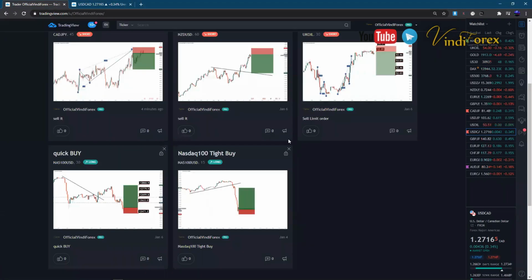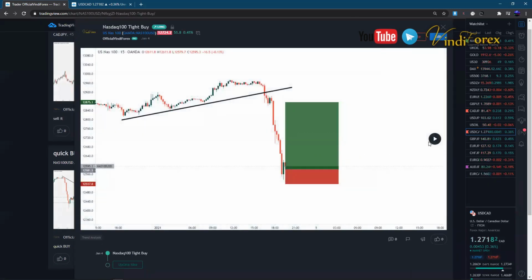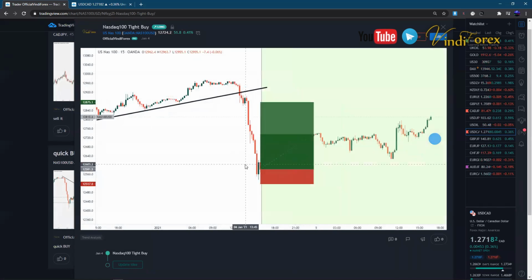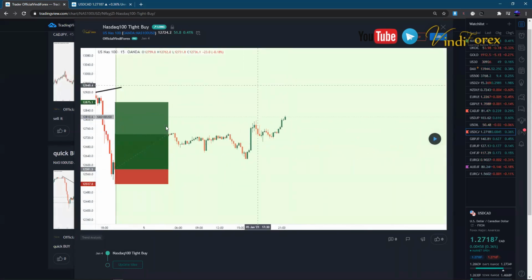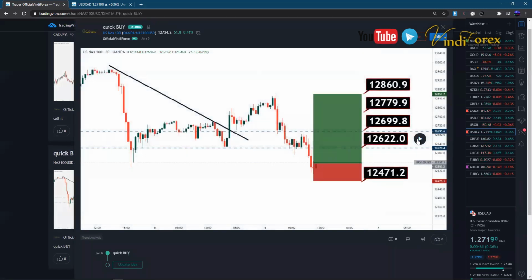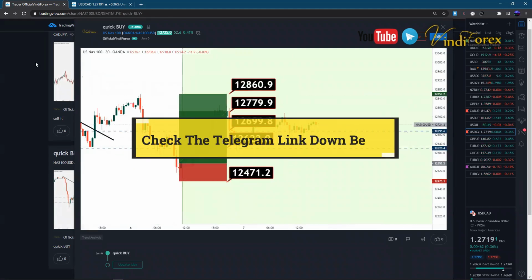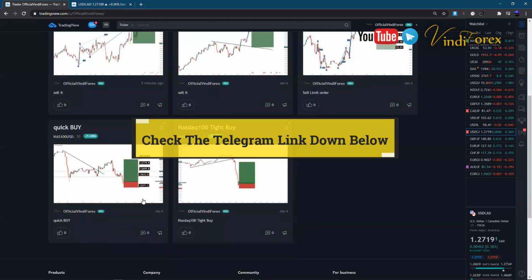Let me see if I can go to the profile. If we start with this one, this was a tight buy on 4 Jan. You can see there, this one never got stopped out, it went nicely and successfully. The second one was this one, another buy again. This one went to TP3, it never went to TP4. So TP1, TP2, TP3. This is coming from 6 Jan, which was actually yesterday.